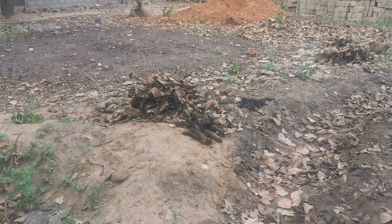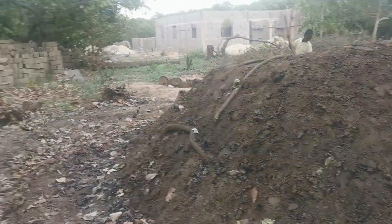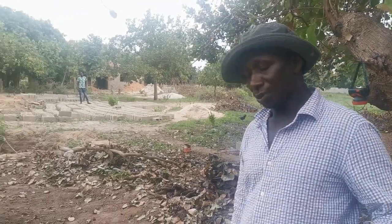So this area then, will you reburn on these parts, or are you thinking you can start to grow? Outside the rainy season now, we can do our nurseries on that. Or if we don't do the nursery on it, people will come and take the sand from here to put on their nurseries. They will use the sand to make nurseries on it. Something like that.